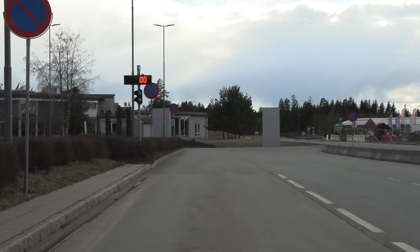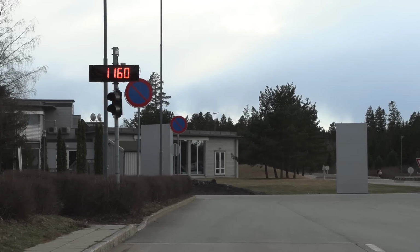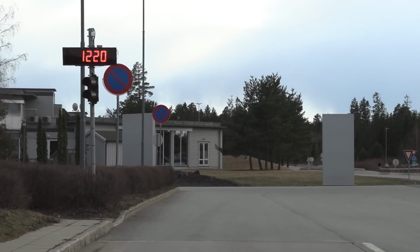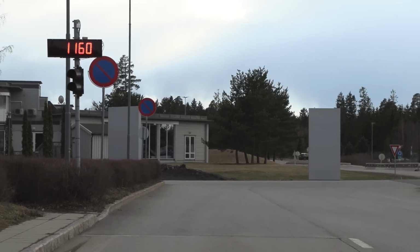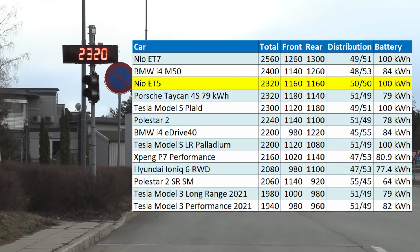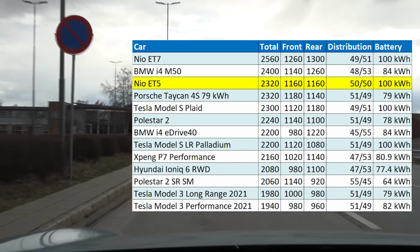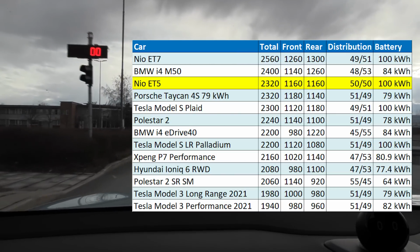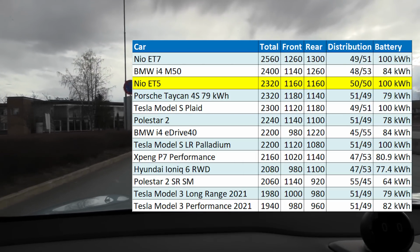Alright, let's check the weight. Front axle forward. Can you see it? There you can see it, right? 1160. Oh, what? How heavy is this thing? Wait, a little bit more. There. Whoa! 320. That's almost as heavy as a BMW i4. Well, I mean, it's a big 100 kilowatt hour battery, but maybe some soundproofing in here weighs extra.